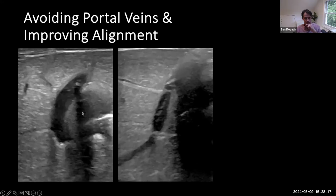So here you can see a number of left-sided portal veins. These are all of these are left-sided portal veins. This is the portal sinus. The right portal vein is down here. You can see the portal sinus and right portal vein, the portal sinus and ductus venosus, or some combinations of those and the left portal vein all at the same time.